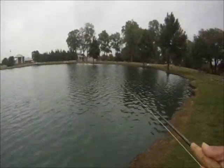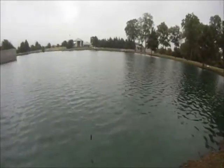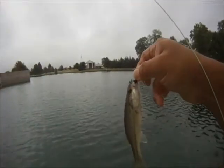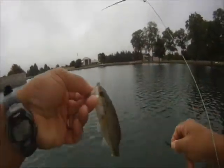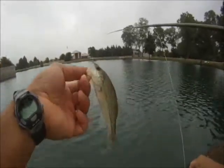Alright, here's a little guy. Alright, so got this one on a woolly bugger. I think we're going to head back and retie ourselves another lefty deceiver and see if we can maybe get a big guy to hit. Wish us luck.